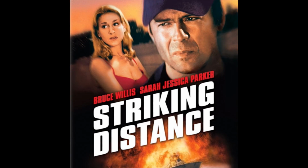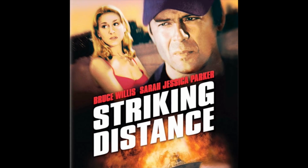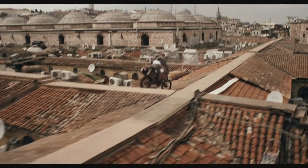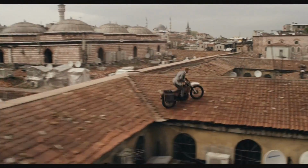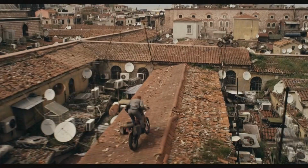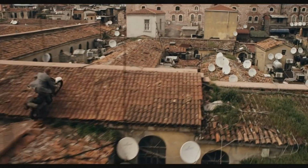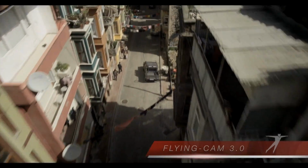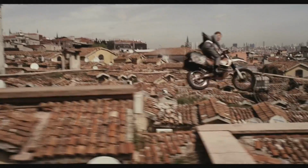I'm Kazarian, the Director of Operations of Flying Cam. The first film that Flying Cam did was 22 years ago, Striking Distance with Bruce Willis. At that time, it was completely in manual mode, combustion operated. Ever since then, the system has been used repeatedly in motion pictures, like The Beach.